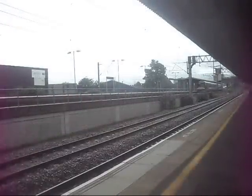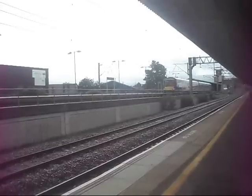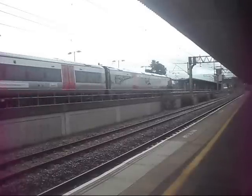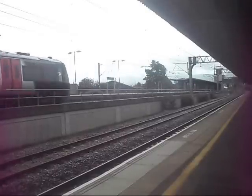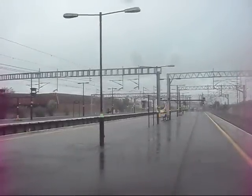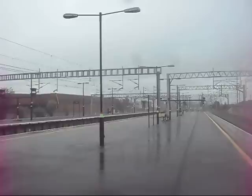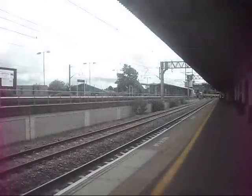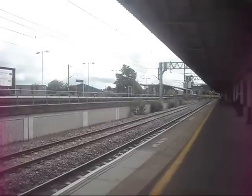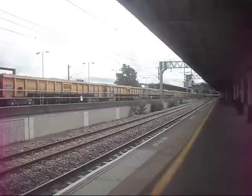And now leaving up top, 1240 to Birmingham from Leicester, Turbostar 519. Sorry, 518. 390151. And here's the 6G16, Stud Farm to Bescot, hauled by 66065.